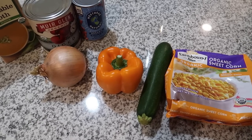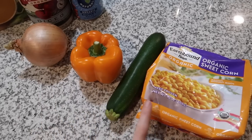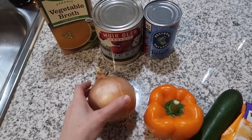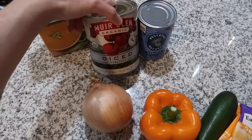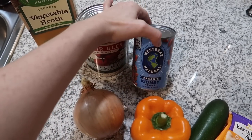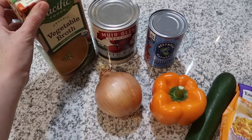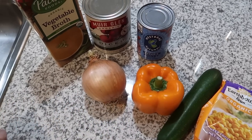The ingredients for this are super simple, and you can really add whatever vegetables you want. So I am doing corn, zucchini, bell pepper, an onion, and I wish I had garlic. I thought I did, that's why I didn't pick it up at the store, but it's fine. Then I got some diced tomato. You can also do crushed tomato. And then I got some kidney beans and some vegetable broth, and then of course the ground turkey. So I'm going to cut these up and we'll make this together.